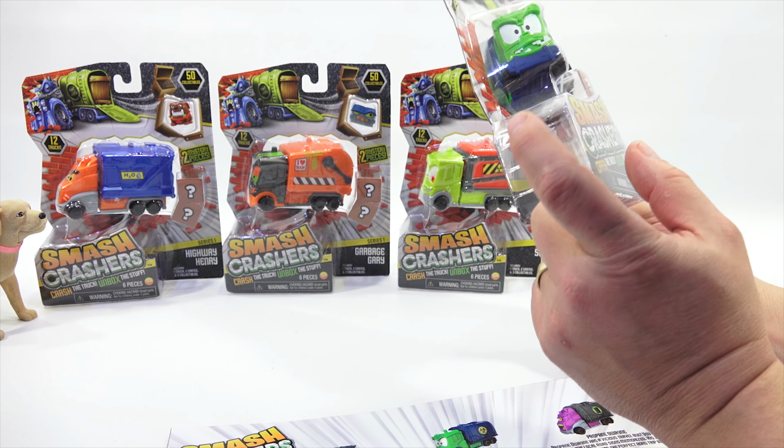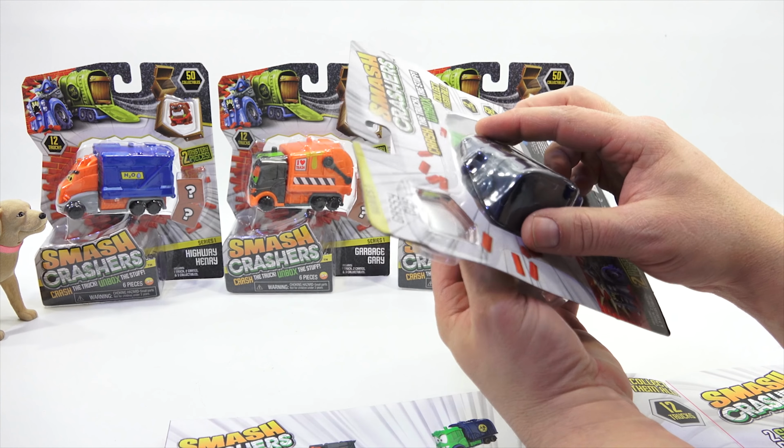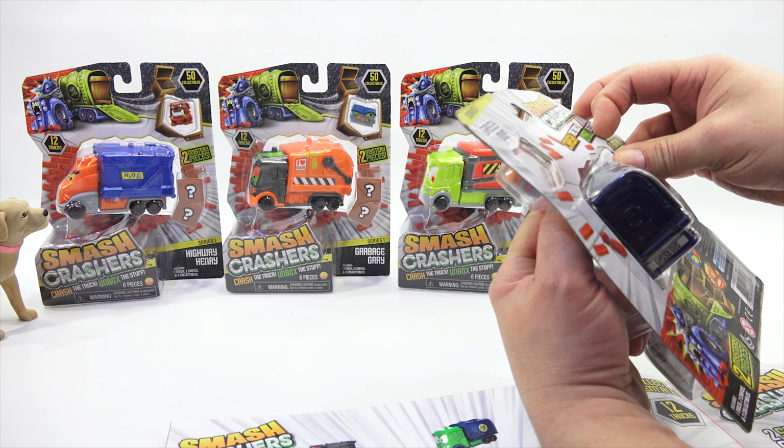Now, I was thinking there was something in this side of the little plastic, but there isn't, so I really just need to, let's see. It's always intriguing how to get things out of new packaging.